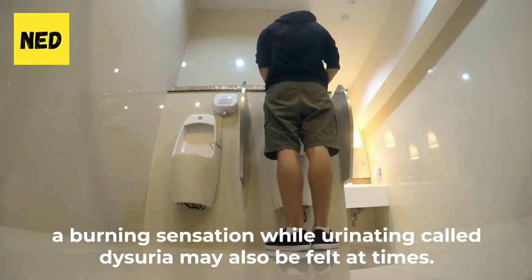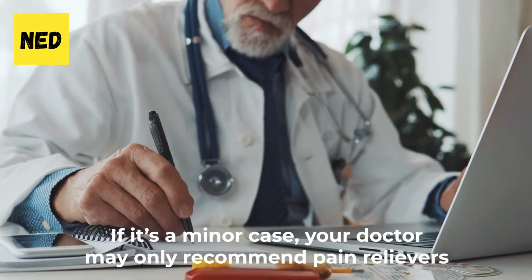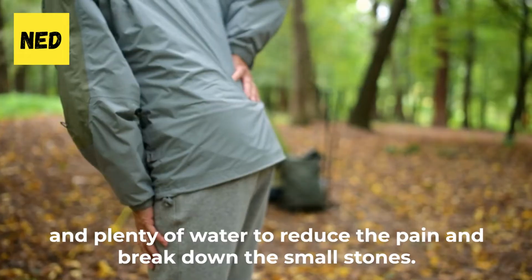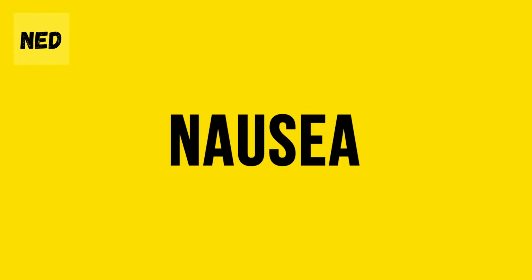A burning sensation while urinating called dysuria may also be felt at times. If it's a minor case, your doctor may only recommend pain relievers and plenty of water to reduce the pain and break down the small stones. Number 2. Nausea and vomiting.